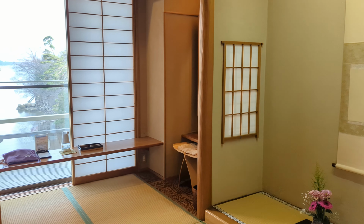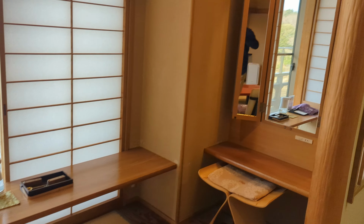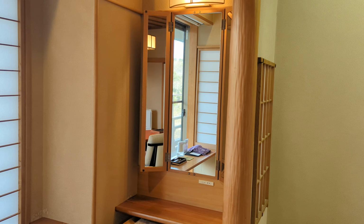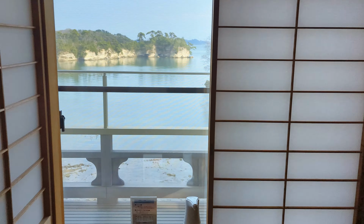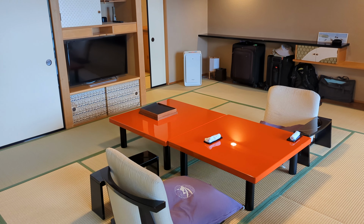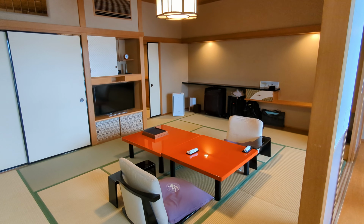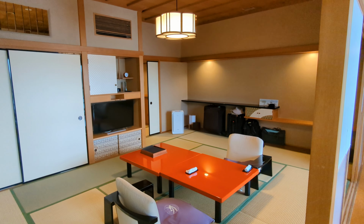There's a little vanity area here. So let's swing back around and take another look at the main living room with TV. Let's zoom out. All right.